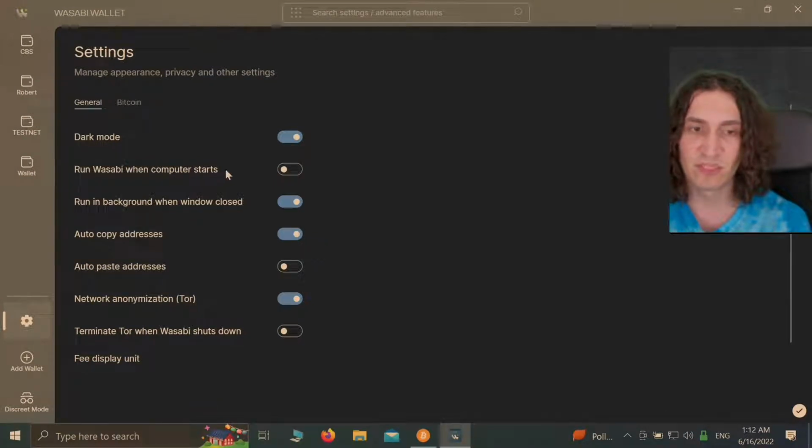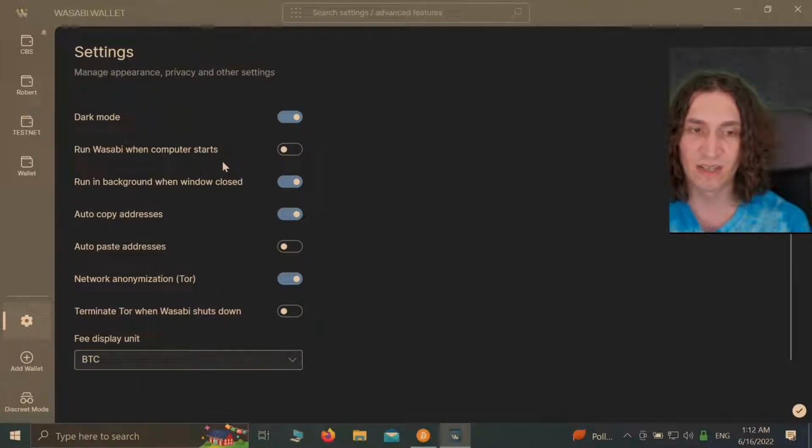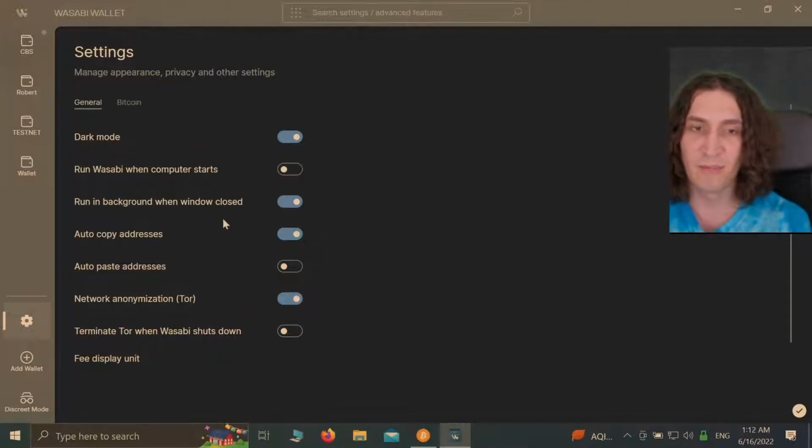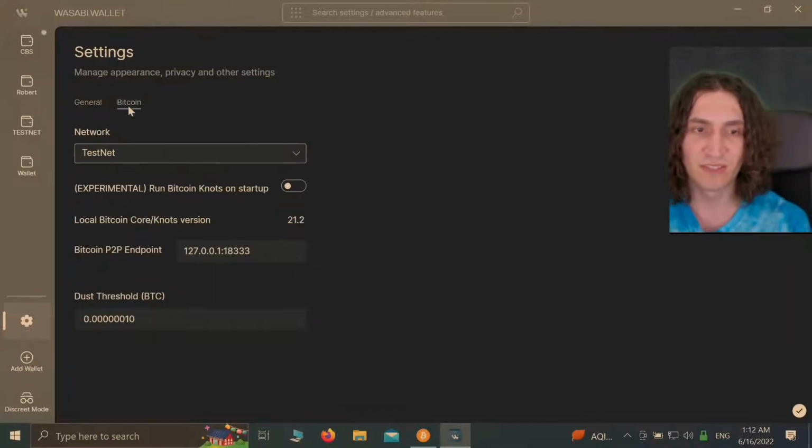You can opt to run Wasabi when the computer starts. There's dark mode and bright mode, which I dislike. There's run in background when window is closed, which is reasonable, especially if you want to do coin joins. Auto copy addresses. I still dislike that there's the option to disable Tor and terminate Tor when Wasabi shuts down. I don't think it's a good idea. Fee display unit, I don't like that they don't have bits yet, but I'm gonna have to do a lot of convincing work with Max, who is very much on the Satoshi side.